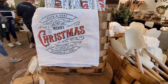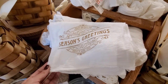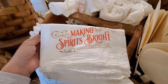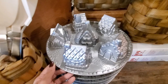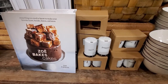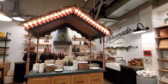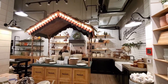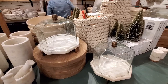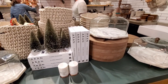How cute are these kitchen towels? They have three different ones. Very cute. I like this one too. And also, how cute is this cake pan? So unique. I like all the kitchen items they have for this collection, especially the cake stands. It comes in two sizes. And I love how they incorporated copper in many of the pieces of this collection. They look so pretty.